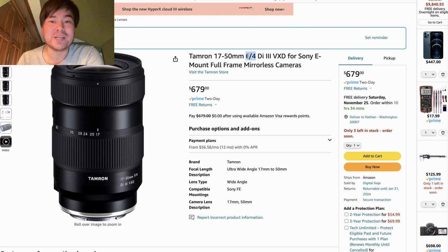If I'm in an unpredictable environment, I'll step down even lower than that. I'll have it set to like f7 or f11, just so that everything's in focus and I don't have an issue where it's focusing on the wrong thing and when I go to edit, everything's all blurry.